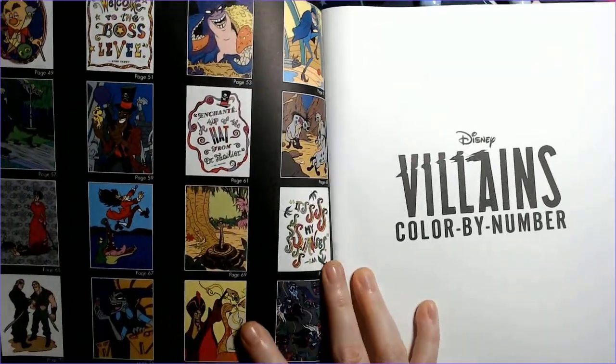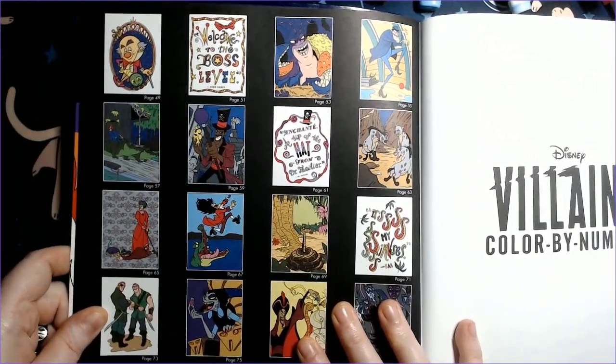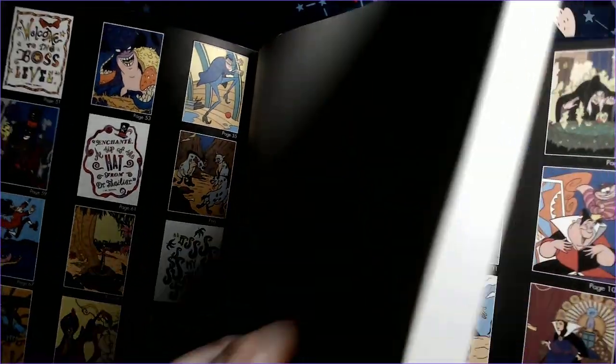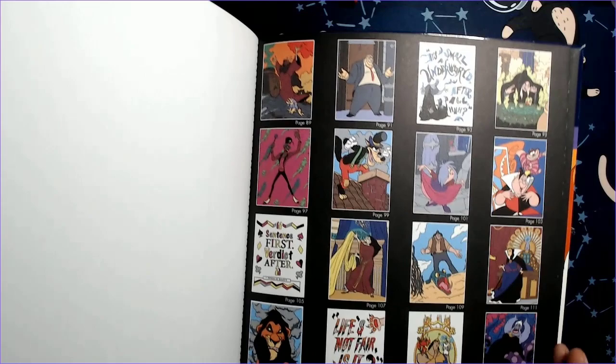I've seen other people flip through these, and do I love all these pictures? No. But do I love most of them? Yes. Will I color most of them? Yes. Because I do love me some villains.